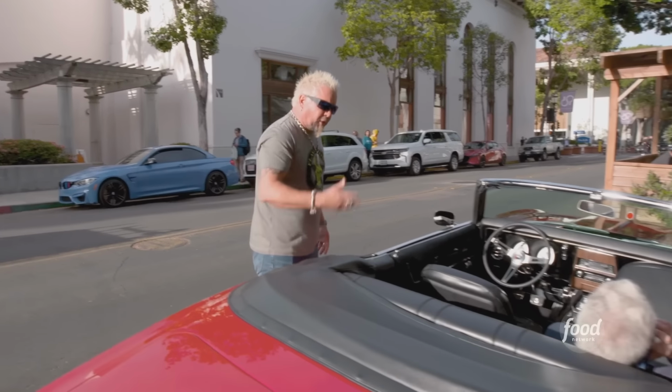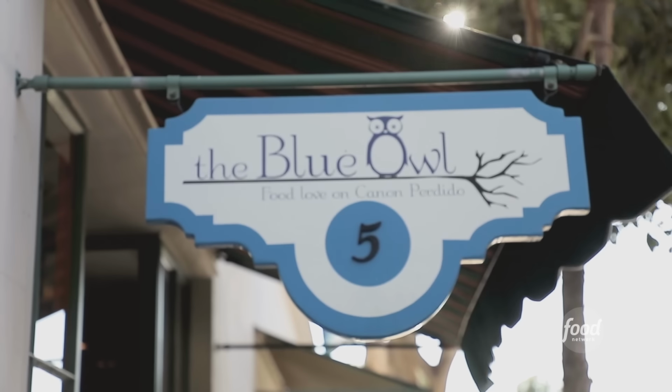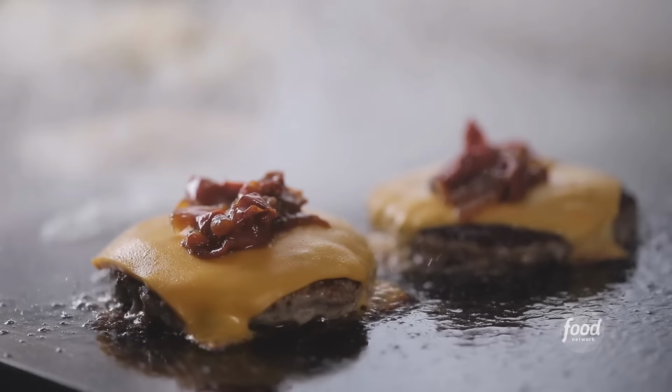So we're here. Mark Summers, we're here. Let's go. Once more around the block, Jeeves. Once more, Summers, please. I'm not driving you around anymore. This is the Blue Owl. Come on. Sweetheart burrito for you.